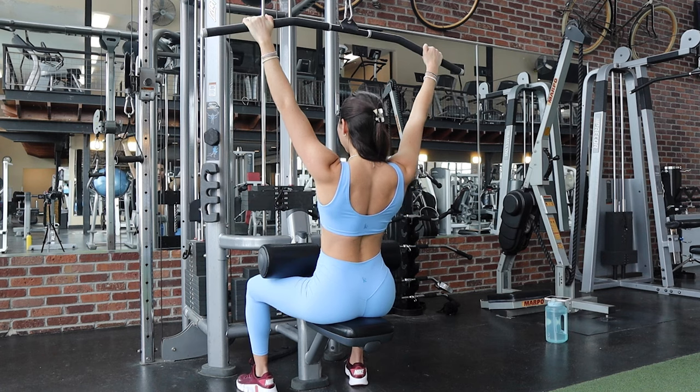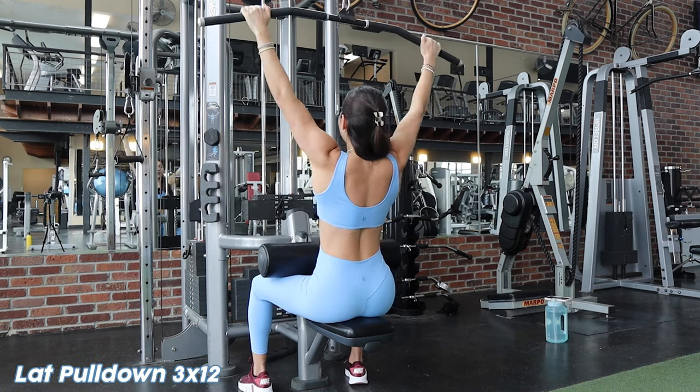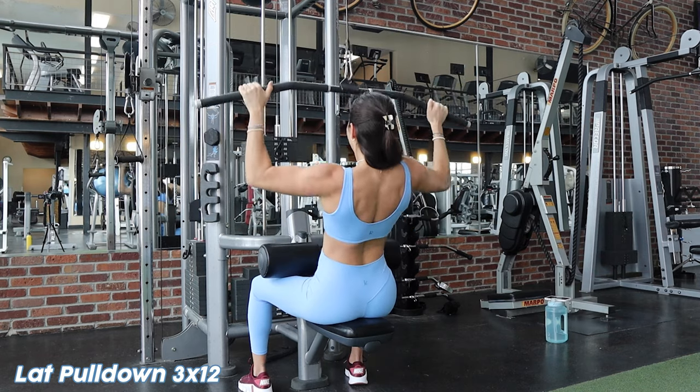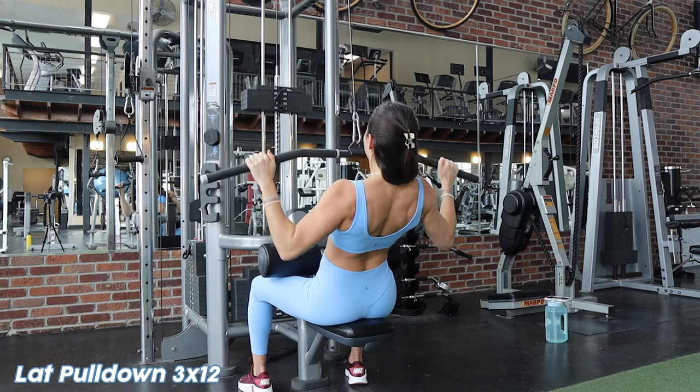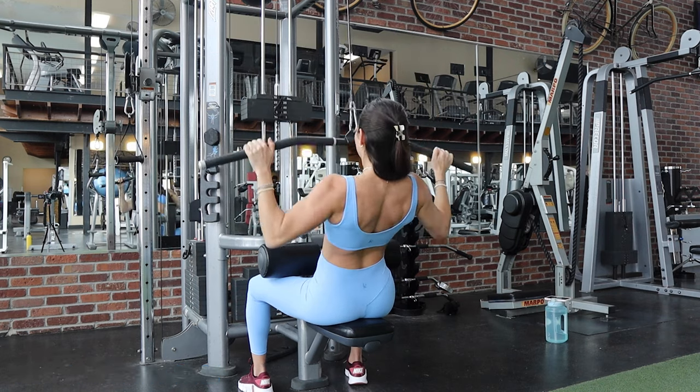So then I went into a lat pulldown. I did 3 sets of 12, very similar to what I said for that previous exercise of the seated cable row. You want to drop your shoulders away from your ears, retracting those shoulder blades back and down to engage our lats. And I'm trying to basically drive my elbows down towards the ground.